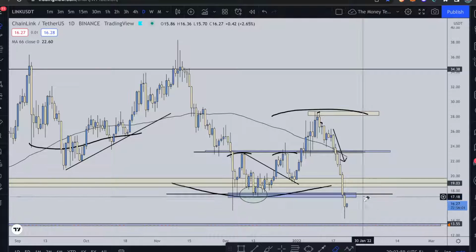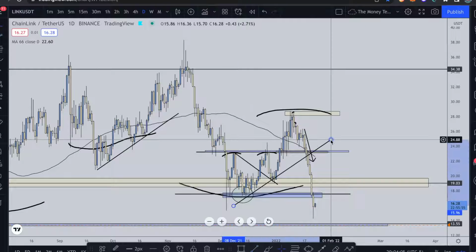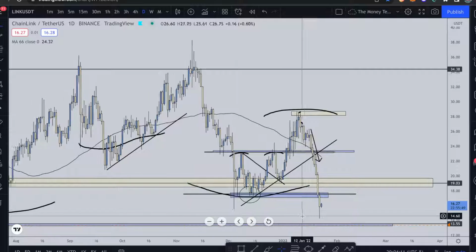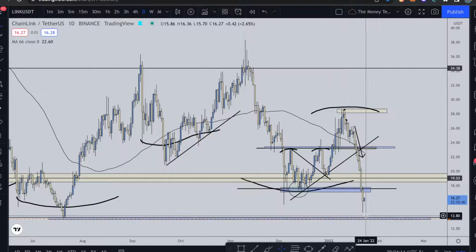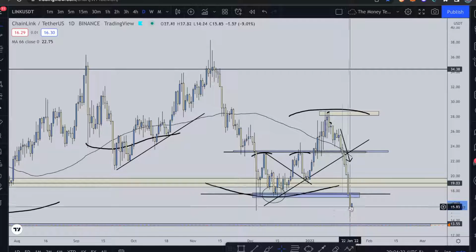So let's go. On the daily, we see we had this, okay? If you watch my last video, you see I mentioned that we needed for price to break this level of support, and then if it does, we could be coming to the next support area or support zone right here. So we got the first criteria, which is price strongly breaks below this area.